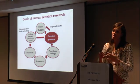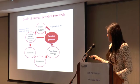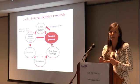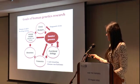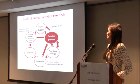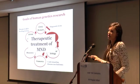Secondly, we use the gene mutations and the actual genes themselves to try to understand more about the disease. When we make gene discoveries, we give this discovery to our model research team, which tries to develop models that will mimic the features of motor neuron disease in the laboratory, which is then an avenue towards drug testing. Our gene discoveries are also used in our functional biology research teams to again try to understand the disease mechanism. Why are these gene mutations causing motor neuron disease? All of this is to try to lead to a therapeutic treatment. So this entire research stream, and the reason that we do research on motor neuron disease, is to try to find a therapy.